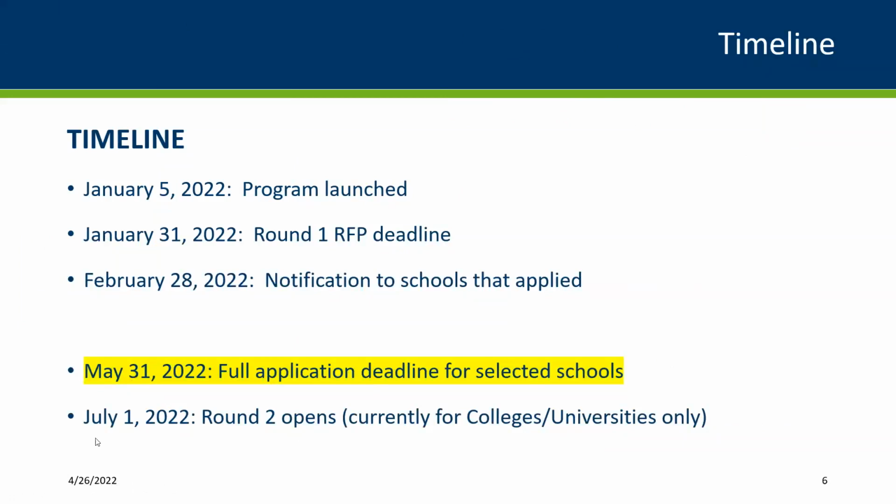And right now we have July 1st as the opening of round two for funding. Right now that is only for colleges and universities. So July 1st through the end of July is when that round one piece is going to open for those folks.